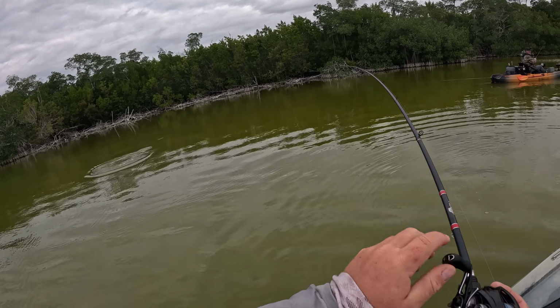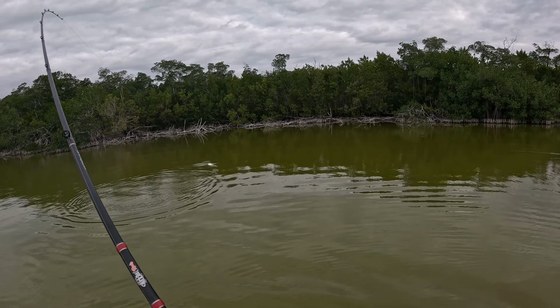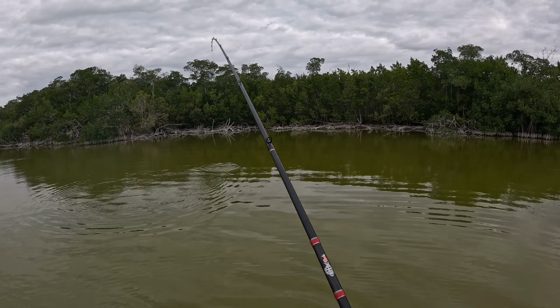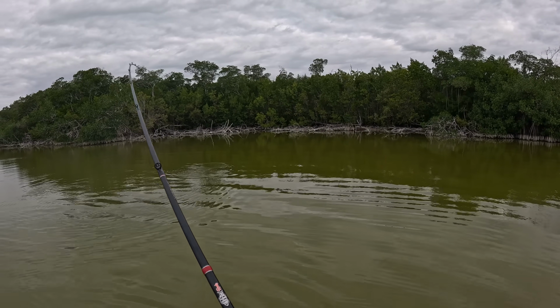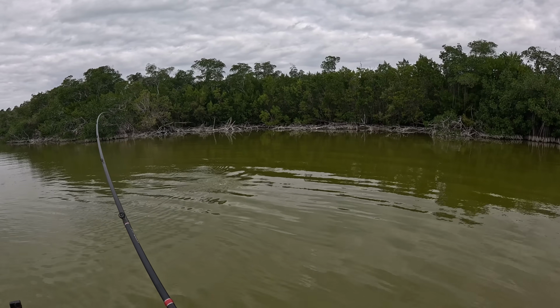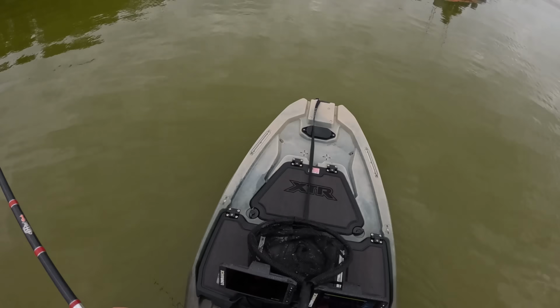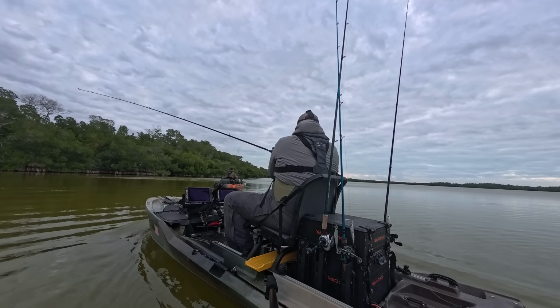Oh yeah. They're on the flats, dude. I don't know if I tail wrapped that one or snagged him or what. He's swimming kind of sideways on me. Oh, we found the fish, y'all. Let me go ahead and turn my motor off here. This one's a little bit bigger.